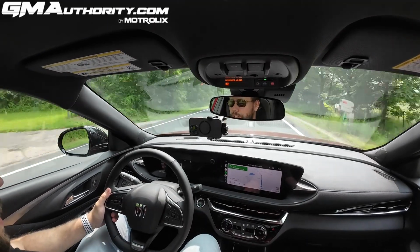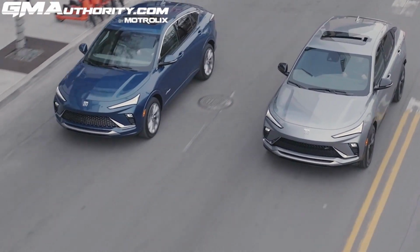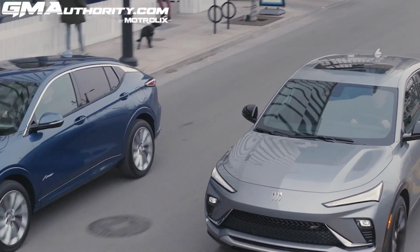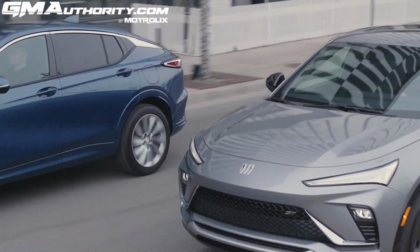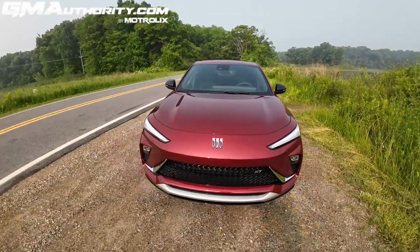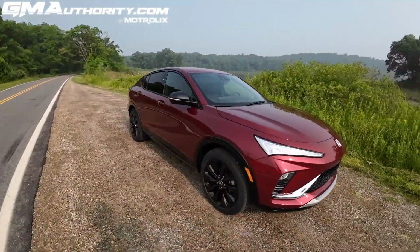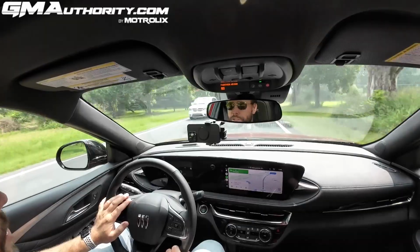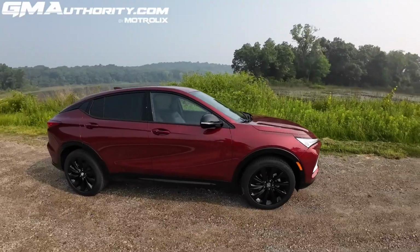Overall, the Buick Envista is a very good vehicle, at least from what I've been able to tell thus far in the first couple of hours of driving it. It looks great, in my opinion. I know that looks are subjective, obviously, but it looks great from the outside. It has very unique styling, a very nice, unique shape that traditionally has been reserved for high-end luxury cars from Europe. But the Envista brings that kind of shape down to essentially the masses. With a roughly $25,000 starting price, it really is a crossover coupe for the masses. But beyond that, driving the Envista is a very nice and relaxing experience.